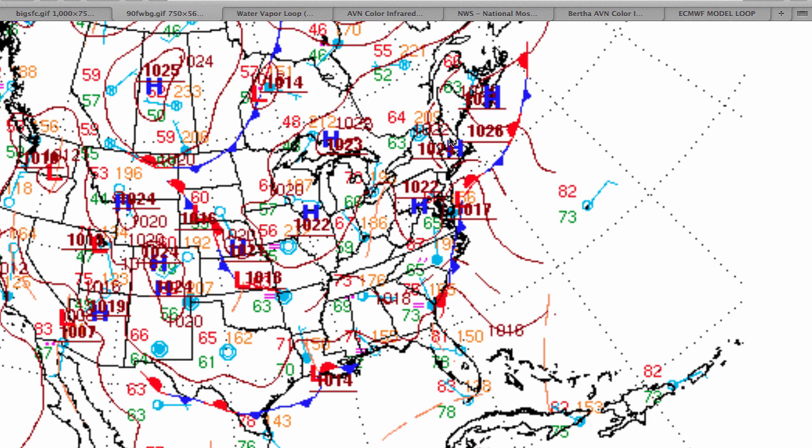Again, if this was winter, it'd be a pretty impressive snowstorm for the immediate coastal areas, but of course this is summer. But it's just an interesting pattern to see this time of year developing already, with the stationary boundary, another wave of low pressure starting to get its act together over the southeast.